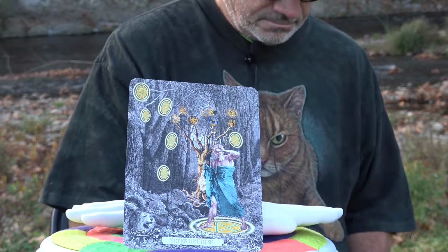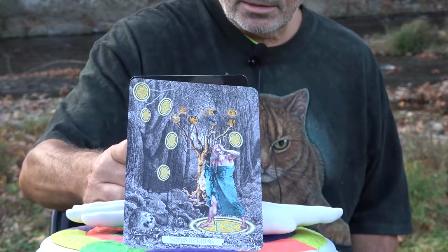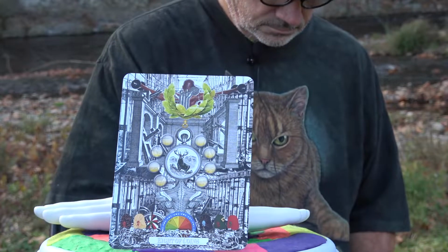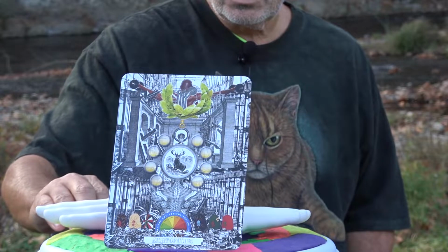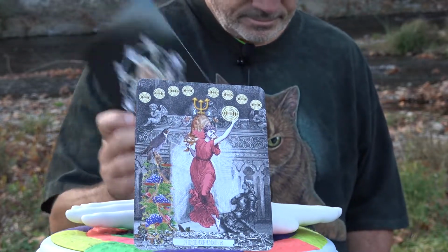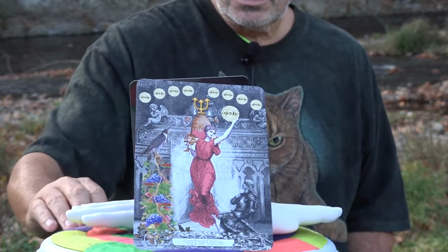Here comes the Eight of Coins, hopefully. Comes the Nine of Coins. It's just a strange deck. And the cards are too big. The Ten of Coins.